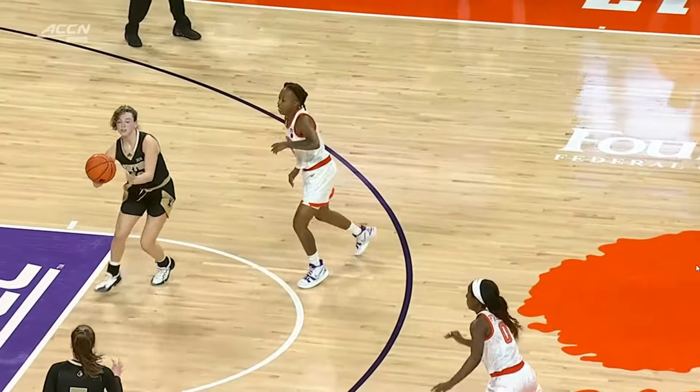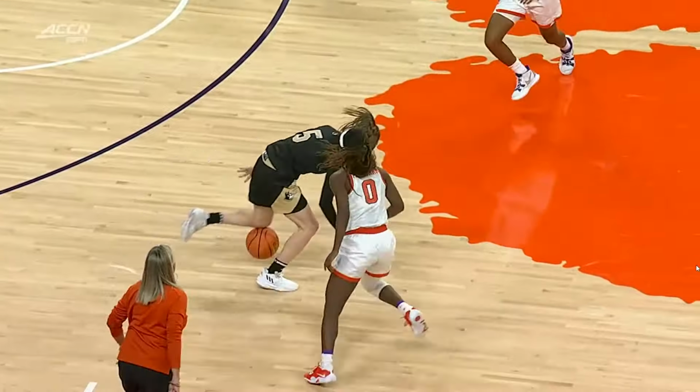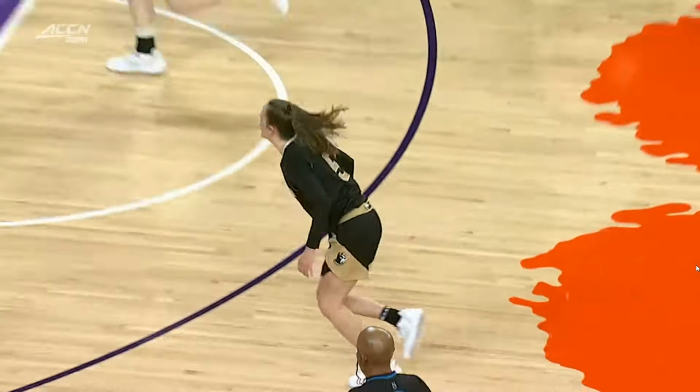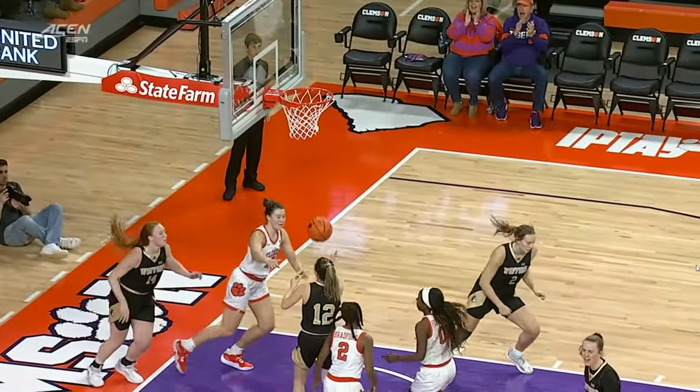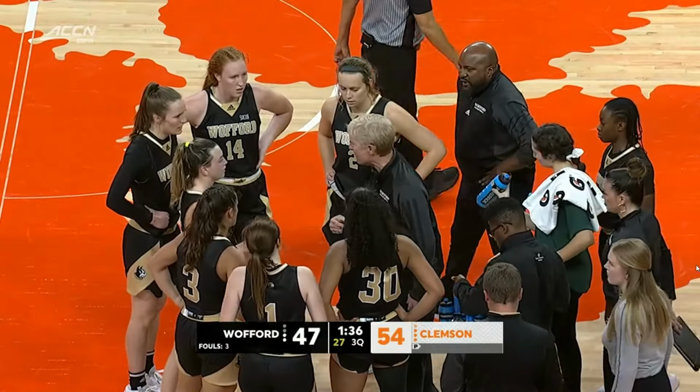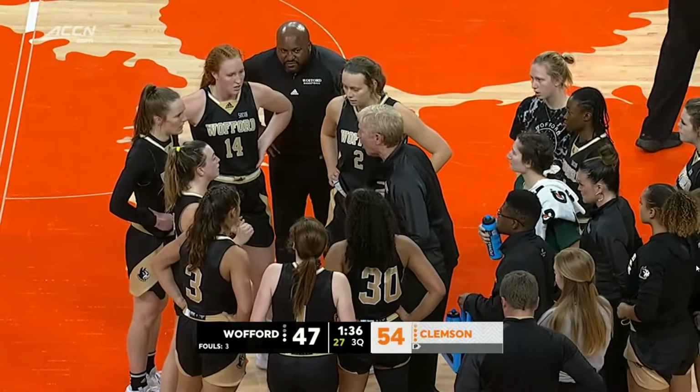Clemson jumps in. That was a good move by Coach Amanda Butler there, jumping into that 2-2-1 containment press. And it's created 2 turnovers. So the turnovers caused Jimmy Garrity to call timeout, but Clemson up 7.